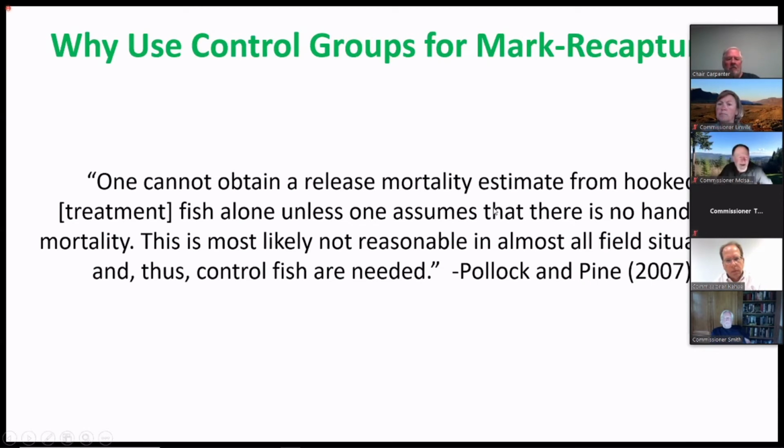You're controlling for that handling and tagging effect, which has an impact on survival of fish upriver. You're also controlling for effects such as fisheries that are occurring upriver, recreational, commercial, and effects of predation from sea lions. You're controlling for fish veering off up tributaries before they reach Bonneville Dam. So that's why you use a control group, and it's essential. And you need to handle and tag these fish with a control and a treatment group in the same life history stage.